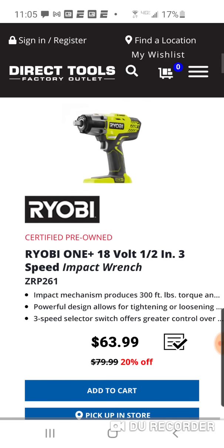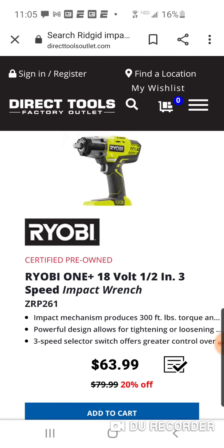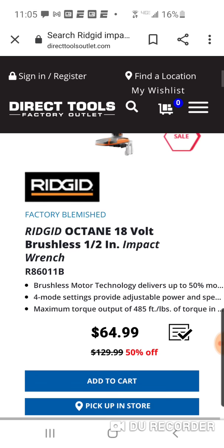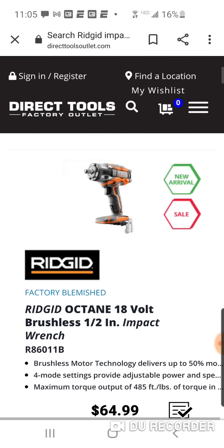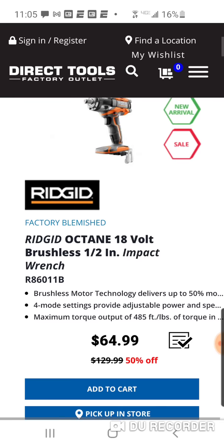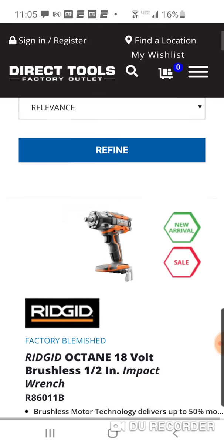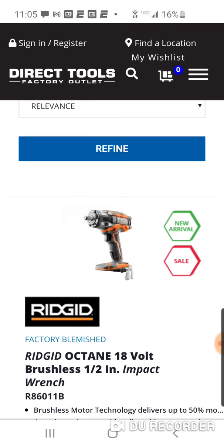You got two to choose from. You have the Ryobi that is certified pre-owned, so this is used. And one that is factory blemished with, let's say 600 foot-pounds versus 300. I have no idea. And you also have the tri-beam light.